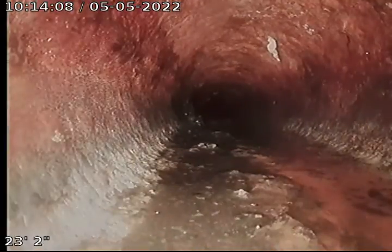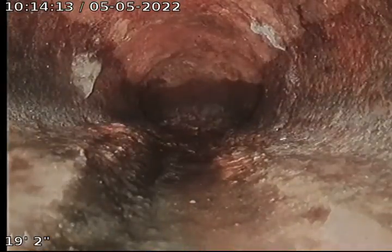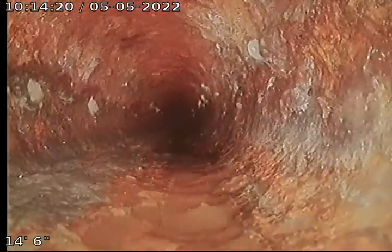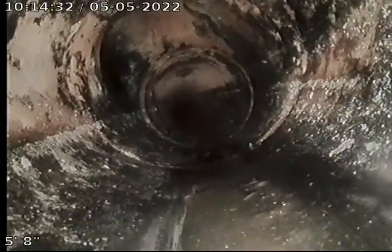Now we're in the cast iron, coming back toward our clean out. Just some scaling, a little bit of debris, not terrible. It's older cast iron piping, probably original to the house. May need to be replaced in the future. Coming back through the ABS plastic piping and coming out of our 2-inch ABS plastic clean out.